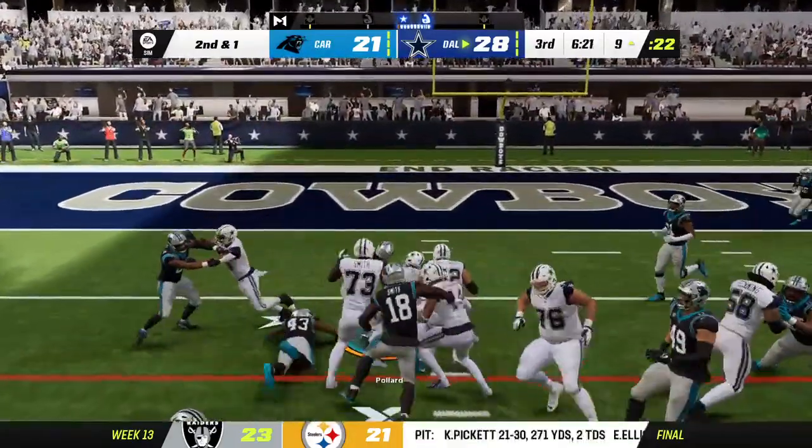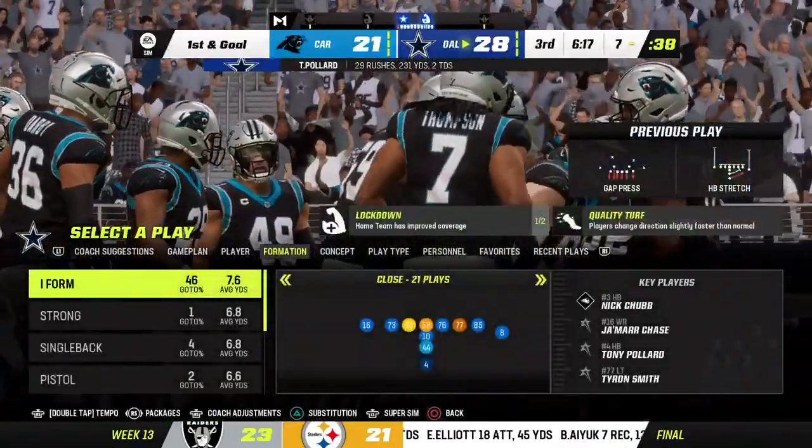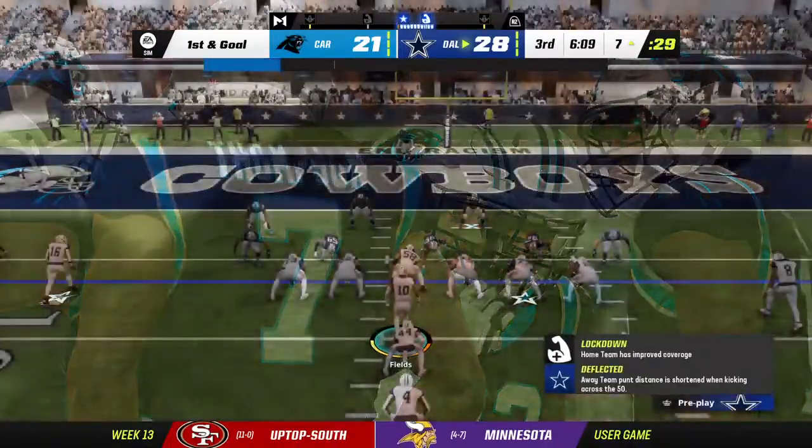They'll keep it on the ground. Pollard. And here he'll get it down to the 7. It's a 3-yard pickup, and that sets up first and goal. He's hit pay dirt a lot this year, but not that time.